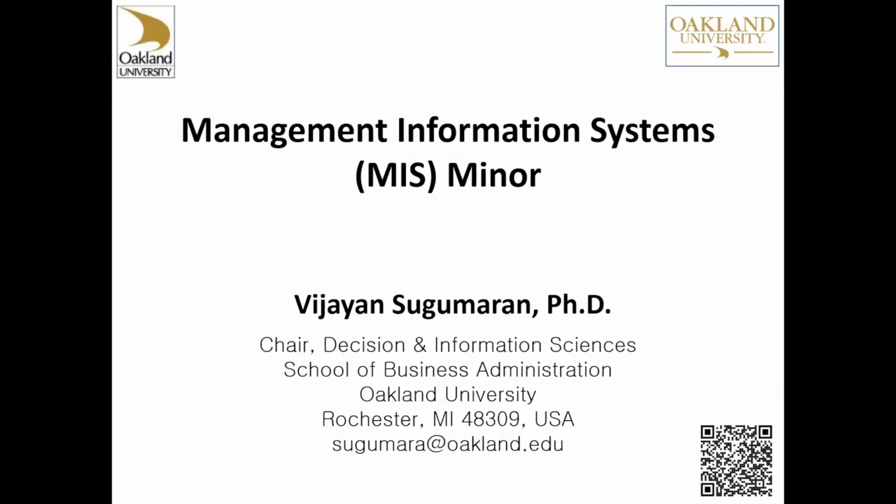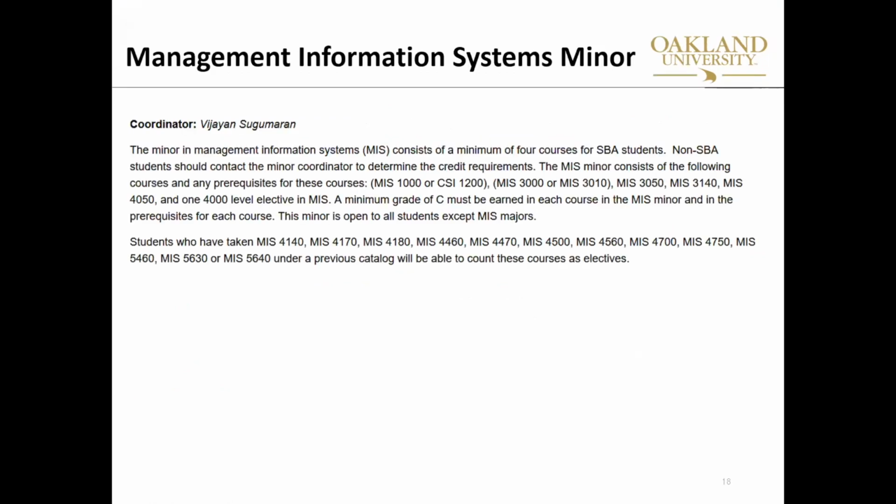And finally, if you don't want to major in MIS, maybe you want to get a minor in MIS, our department chair, Dr. Sugumaran, is the coordinator. He's our department chair also. So if you want to reach out to him and get more information, here is his contact information. And same idea as before. You want to get a minor in MIS, all you have to do is take 4 classes or 12 credits in our minor, and it will apply same as our business analytics minor or our information security management minor.